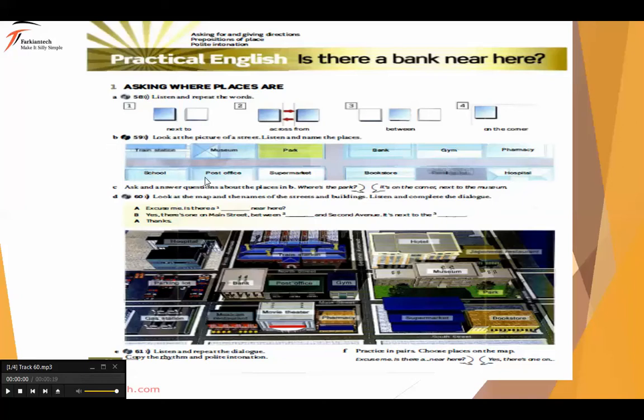The post office is next to the school. The bank is next to the gym. The museum is across from the post office. The gym is across from the parking lot. The bank is across from the bookstore. The park is across from the supermarket.